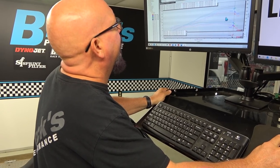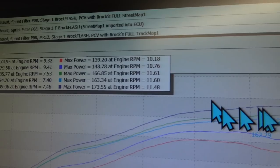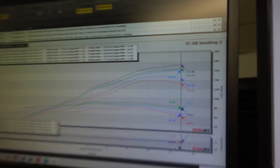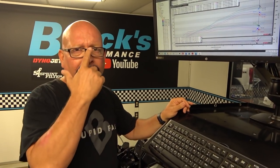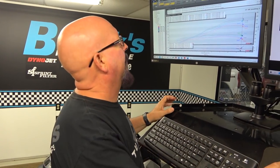And you can see it does exactly what MR12 does. 173.5. And like I said, we struggled with conditions back and forth, and I just streamlined them. I don't want to confuse you, but this is what I want to actually concentrate on.